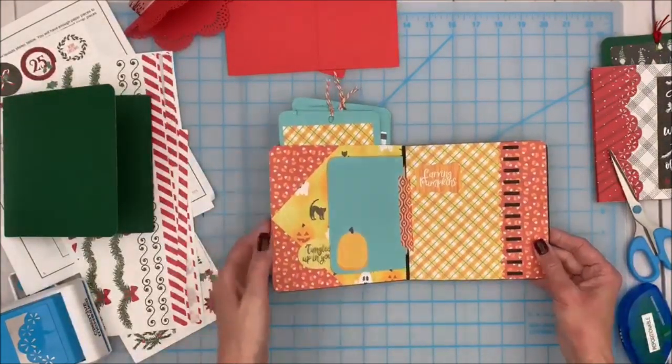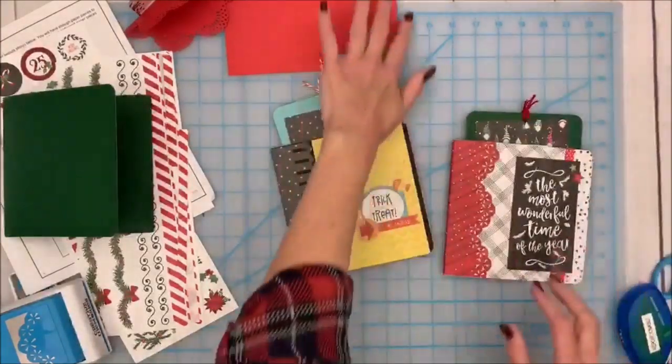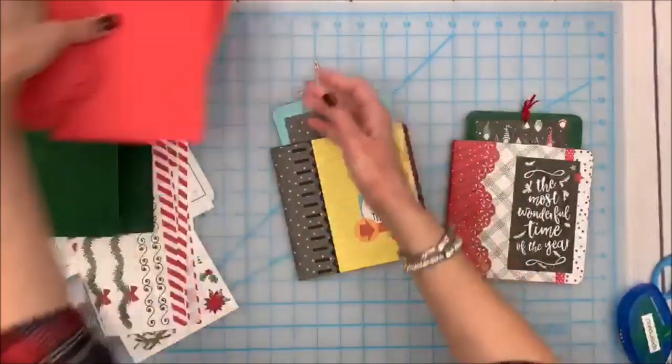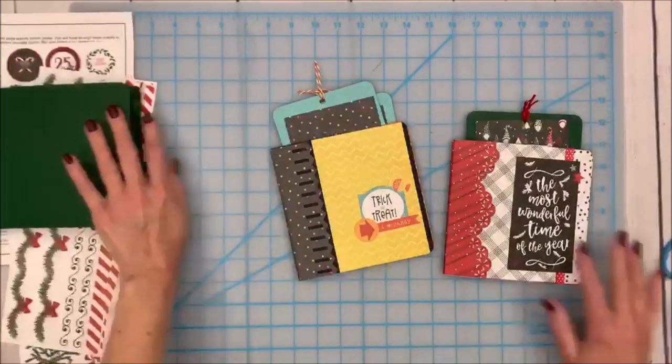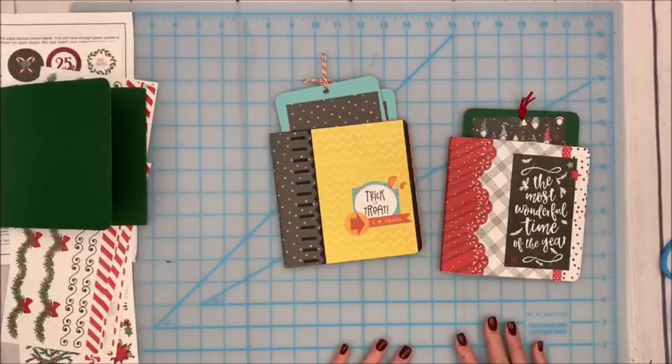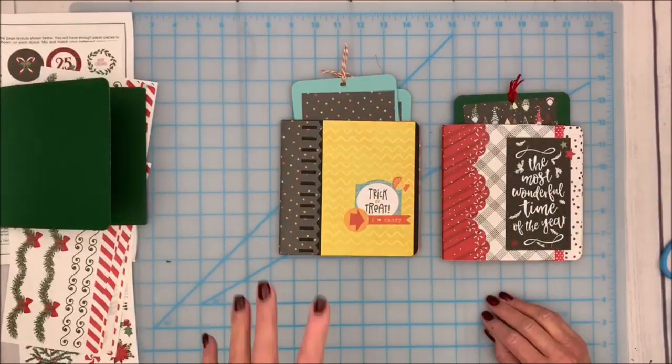Okay, so you can definitely adapt that same idea whether you are doing it for a Christmas album, a birthday album, wedding, you know, whatever, any kind of celebration. So you can definitely reuse this whole idea again and again and again.